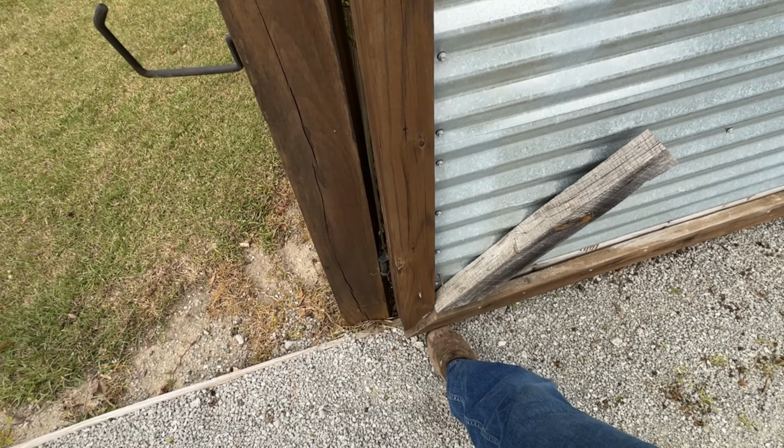Also, this gate is not doing too well. As you can tell, she's seen some better days. It's falling apart up there and a little bit up there. And it's kind of annoying having to take the pegs out and move it. The gate just, I think, needs to be redone.